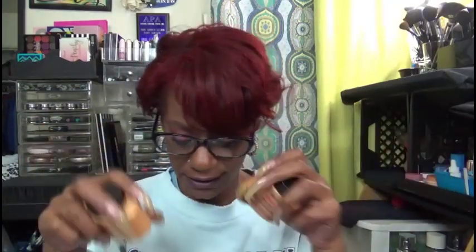I use these with my Laura Mercier powder. So I like to mix these colors in there and use them for under the eye and going over my concealer. I really like that effect. And I get the benefits of both products.